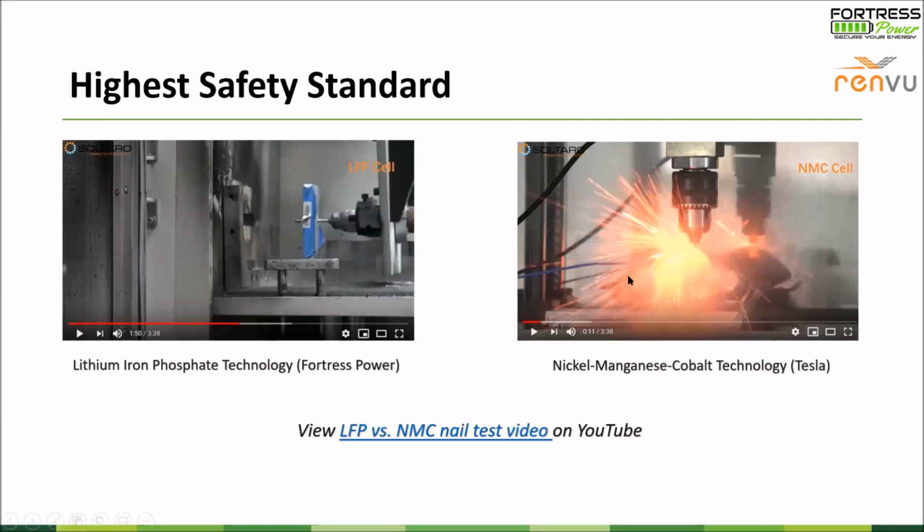Over here, on the other hand, you go to the nickel manganese cobalt technology and they do the same kind of test, and you can see that it really just explodes, simply put. And that's why we choose the LFP cells in the lithium iron phosphate chemistry, because it is much safer than the NMC or the lithium polymer that some other approaches use. So if you go into YouTube and search LFP versus NMC nail test video, you'll be able to find the full video on the YouTube channel.